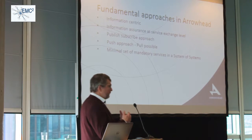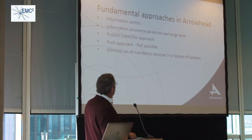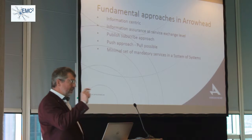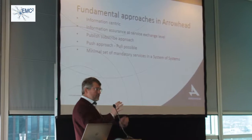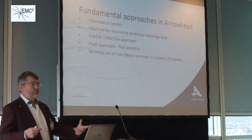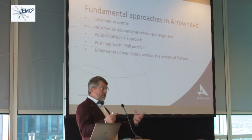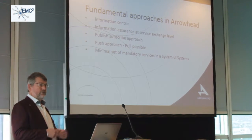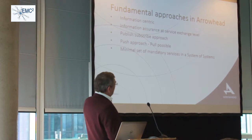From an Arrowhead point of view, we have taken a few basic standpoints. So we are very much talking about information-centric. It's the information or the data that we are talking about. And the assurance about the integrity of that data, and who is allowed to actually consume certain information, is at the level of the service exchange, the exchange of the information. That's when we decide that. So it's decided at runtime, in real time.